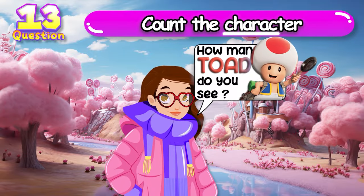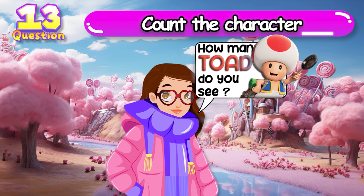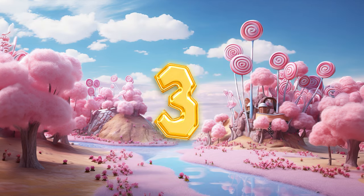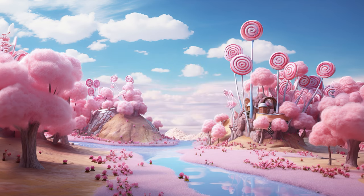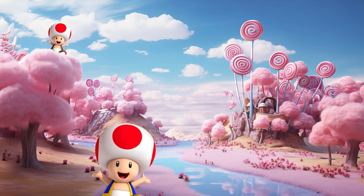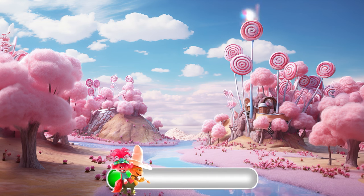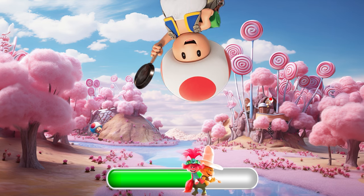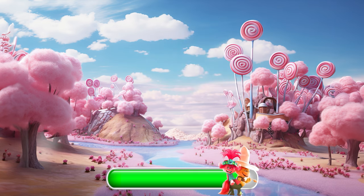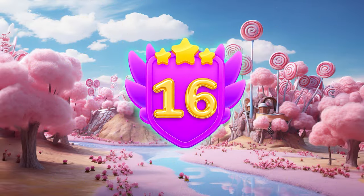Round 13. Count the character. I think you're familiar with the rule. So start in 3, 2, 1. Count the character. How many toads did you see? The correct number is 16. 16 toads.